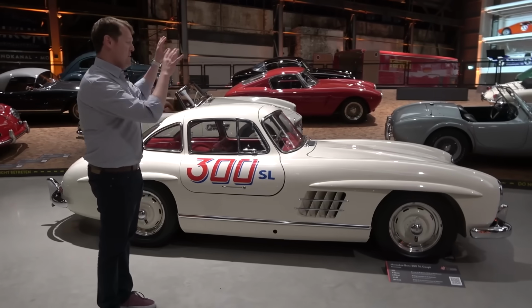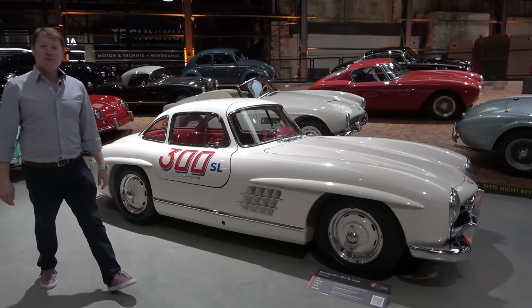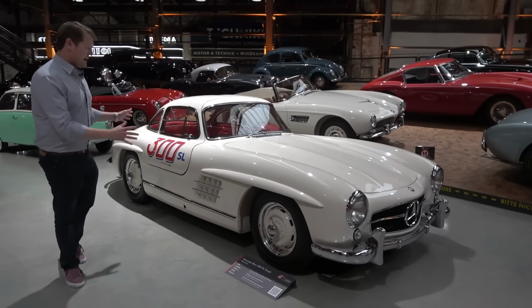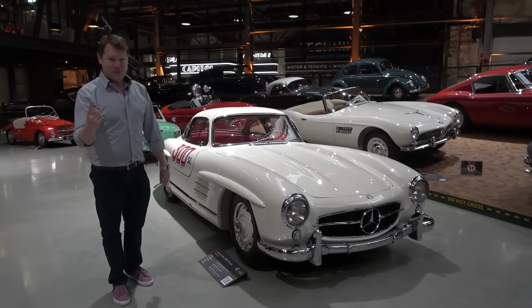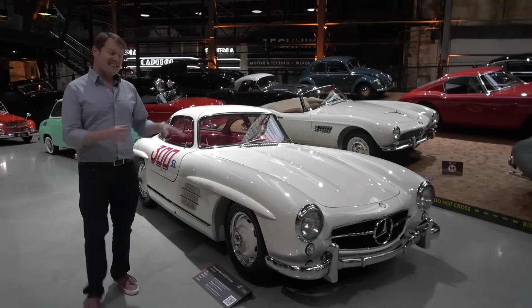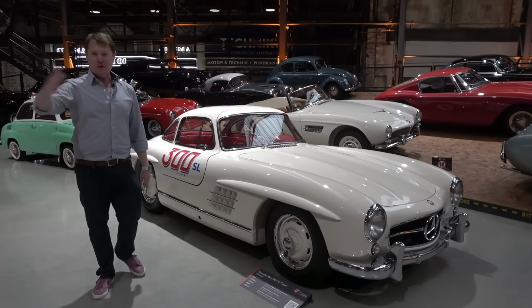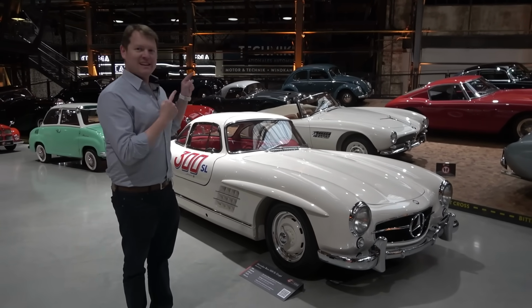But this, of all the Gullwings, is quite an extraordinary one, because there are only 29 like this with an alloy body, aluminium cars. This, out of those 29, is car number 1. What's interesting as well about that is that this carries a regular Gullwing VIN, as opposed to car 2 onwards, so the other 28, which all have their own sequence, making this unique.